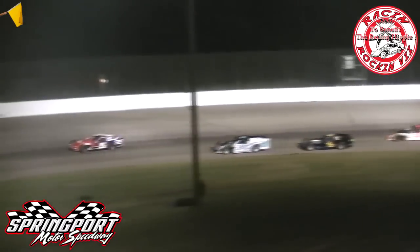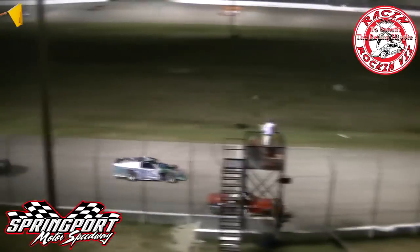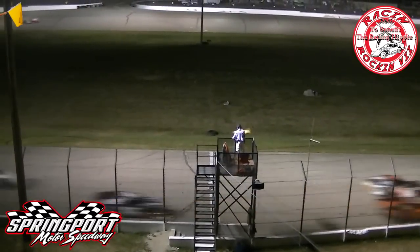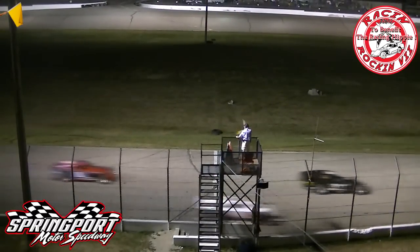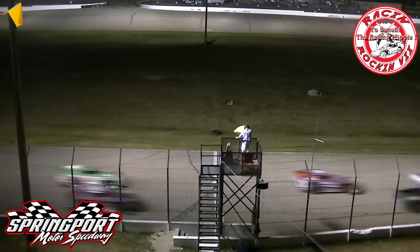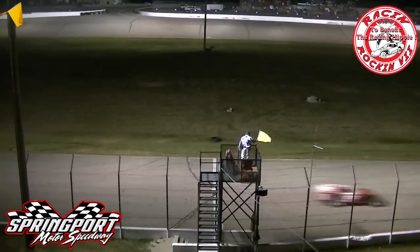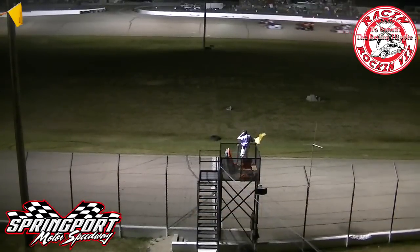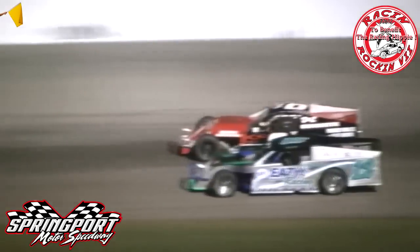Now the first 2 rows. Outside of row number 2, car number 14, the Sign Smith modified, the Marco's Pizza modified, Kyle Drake. Inside of row number 2, although this isn't for points tonight, he's second in the championship here at Springport. He was a winner last night at Spartan Speedway in Mason. Please welcome the youngster from Charlotte, Chance Rice.